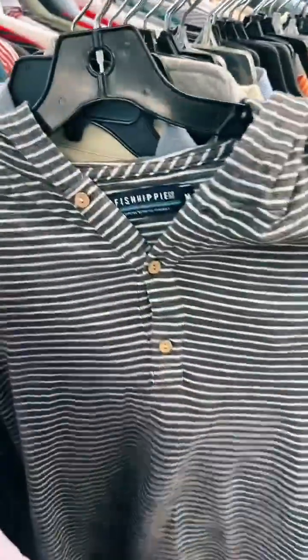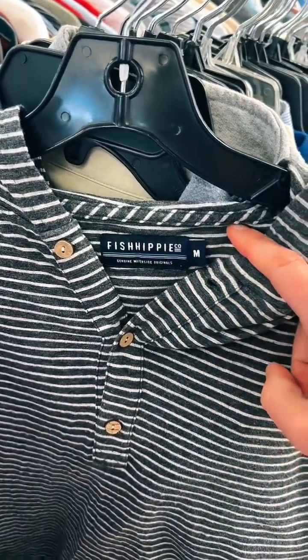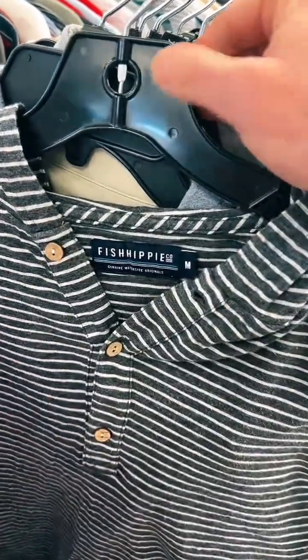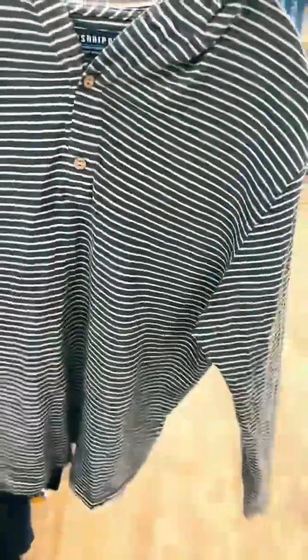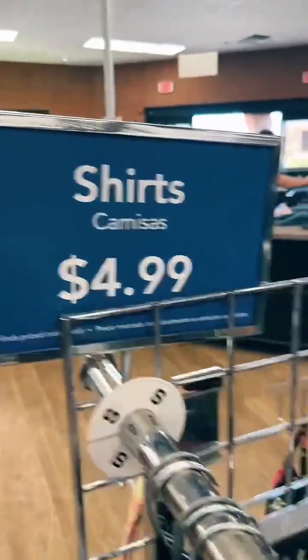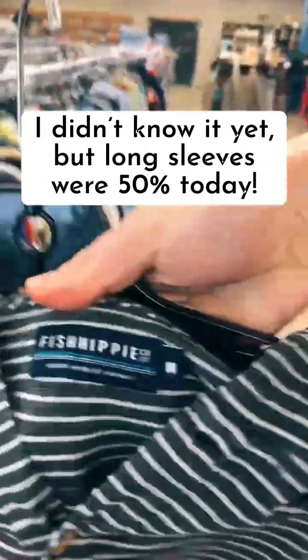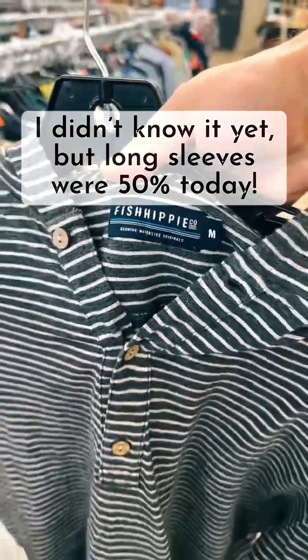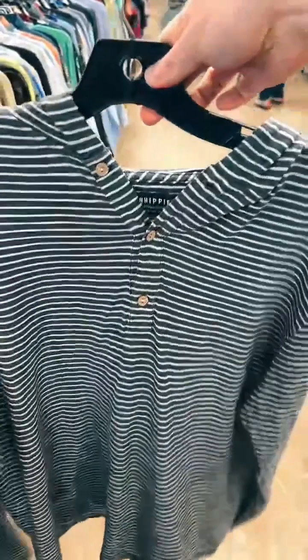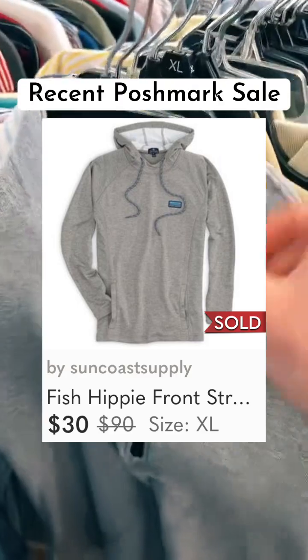Here we go. Kick it off with, so this is a local North Carolina brand. You might not know about this one, so that could be a new one for you. Good screenshot right there for you. So Fish Hippie. So there we go. This is going to cost us, let's see, $4.99. So Fish Hippie, little hoodie piece. Not a great size, size medium, but there won't be so many of these listed. Not a super common brand on eBay and Poshmark. So that'll go. Nice start there.